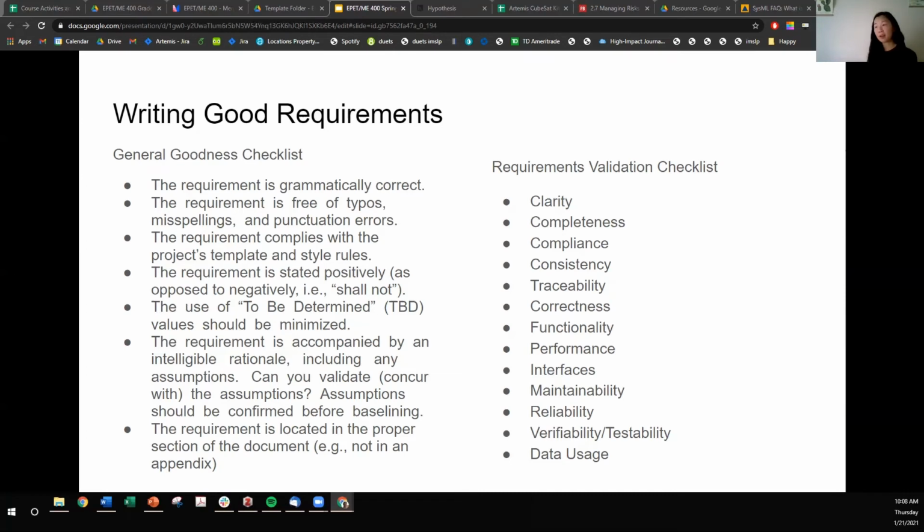requirements do not have to be finalized when you're initially developing them. So you'll see here one of the rules is the use of to-be-determined values should be minimized. You can have to be determined when you're first coming up with requirements. Requirements should be as good as they can be on the initial first pass, but there are going to be analyses that you do during your design process that clear up what the requirement really should be. So when you figure out what a better number should be, you can go back to your requirements and modify them, replacing to be determined with a number and a unit for performance, for example.